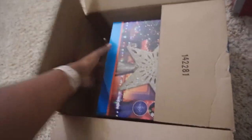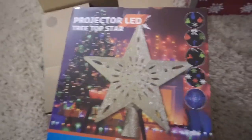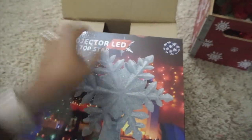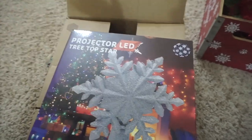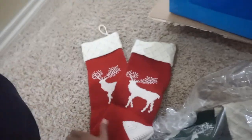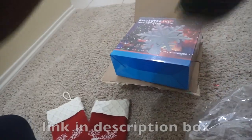And a company from Amazon sent me this, y'all. I cannot wait to put it up. It is a projector LED light. It's a star, so it actually shines little stars in the sky. I don't know how it works, but we will see. And the same company also sent me these. Y'all, aren't these the cutest?